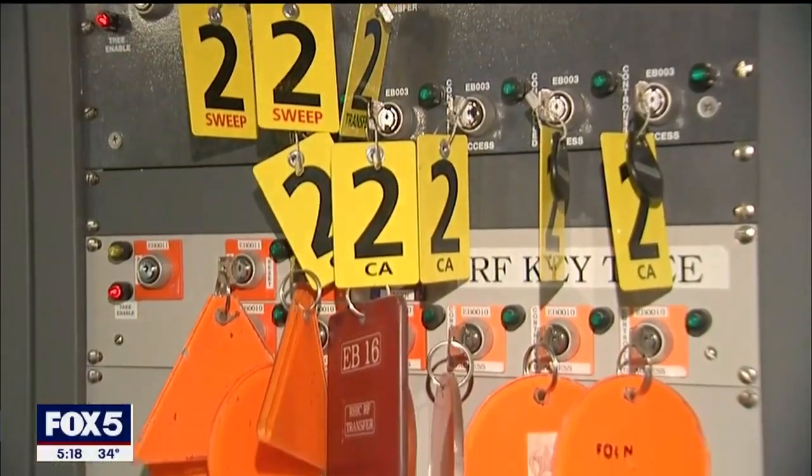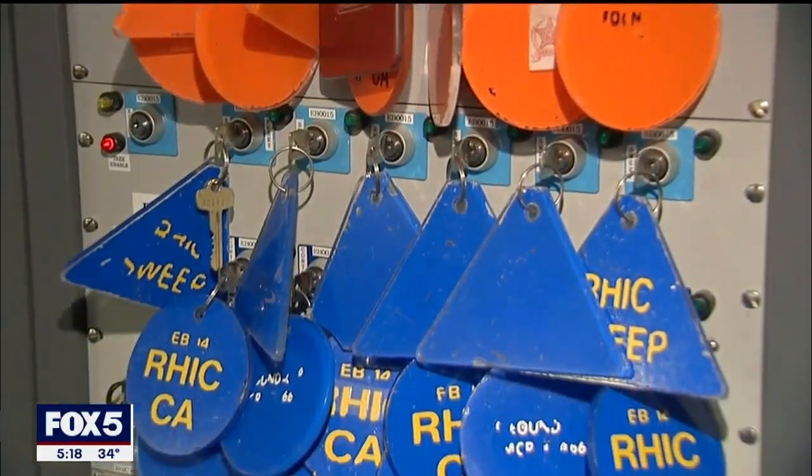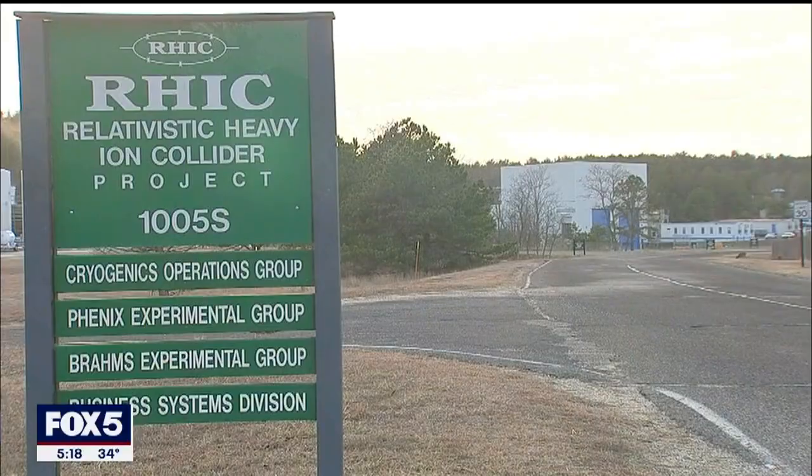Building this accelerator may lead to other advances in medicine, national security, and other types of technology. In Upton, Long Island, Jody Goldberg, Fox 5 News.